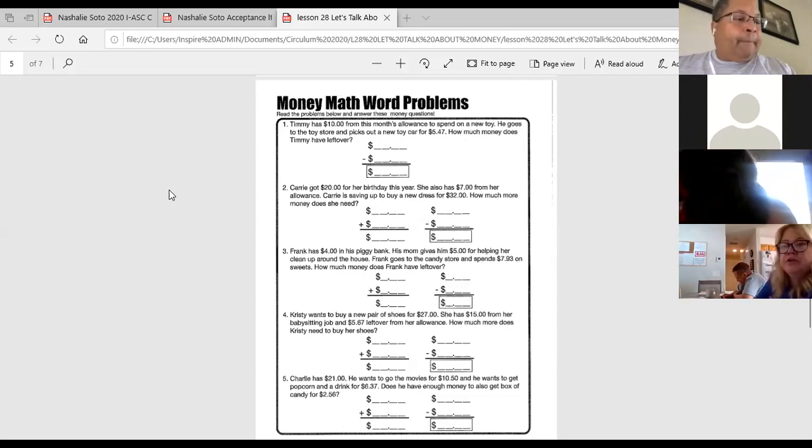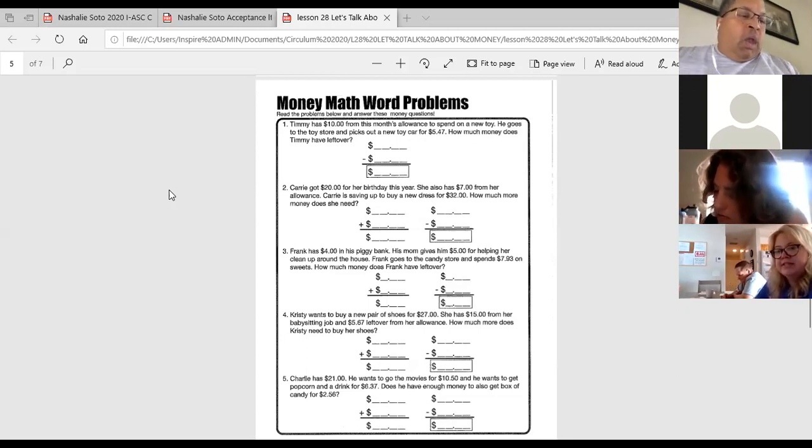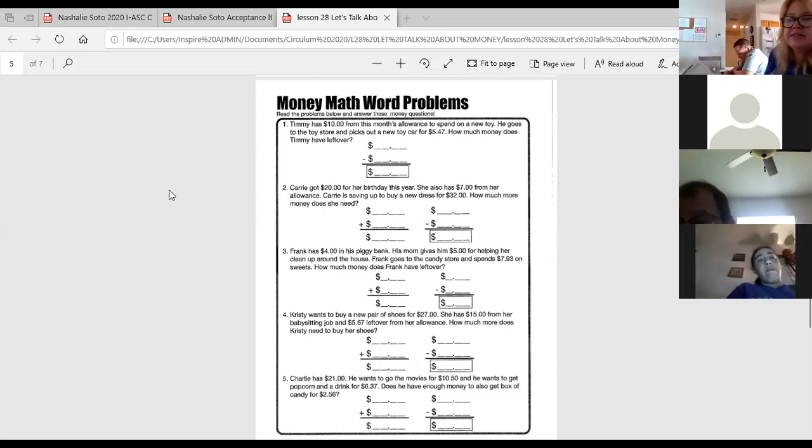If we're wanting to know the total amount that she has available to spend, are we gonna add or subtract that $7 to the 20? It has to be added. It's money that she has. Yep, $27. So we're gonna add the 20 plus the 7. So Carrie's got 27 bucks, okay?